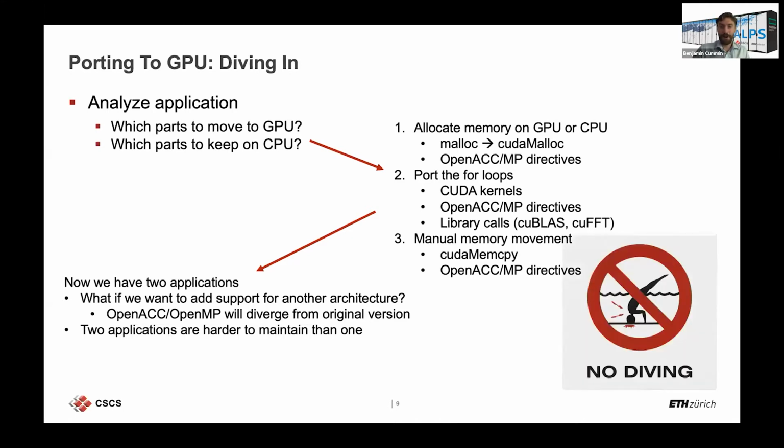And so I recommend against just diving in, unless you can put in the resources that some large weather and climate codes have put in over the years, where every 10 years they go through a massive process of porting to the new architecture.